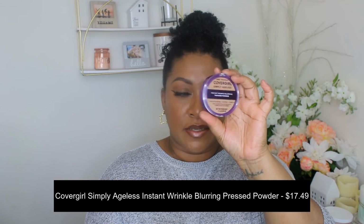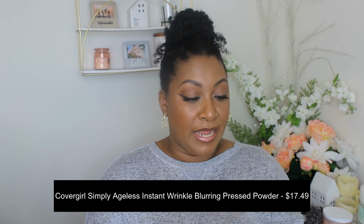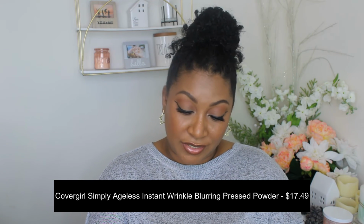Okay, so I also picked up this CoverGirl Simply Ageless Instant Wrinkle Blurring Pressed Powder. Like I mentioned before, I do not have a ton of wrinkles. I'm about to be 42, but I've been thinking about trying out these products that are meant for mature, older skin, and really seeing how they work on my skin, if it really makes a difference. So look forward to that.